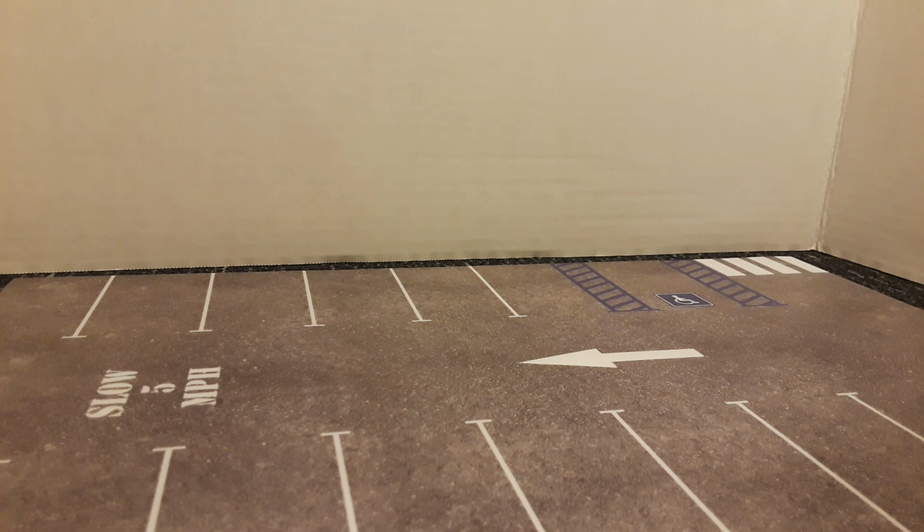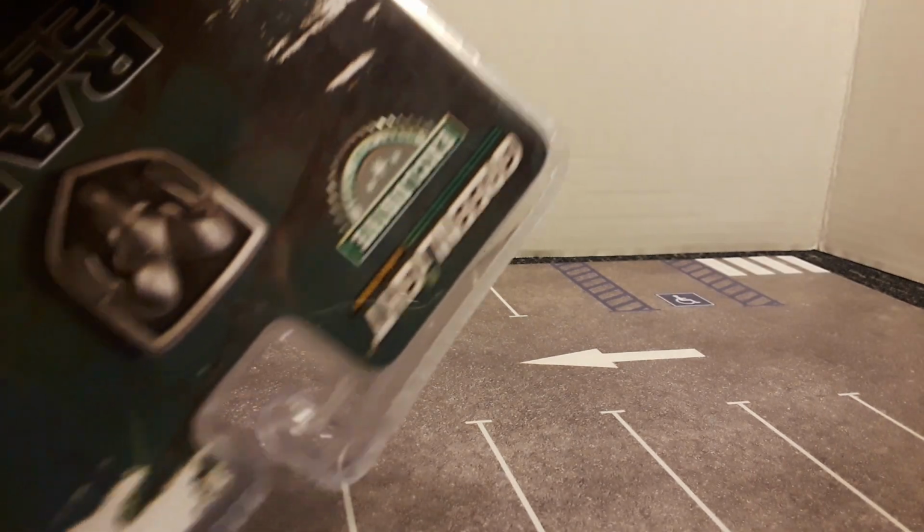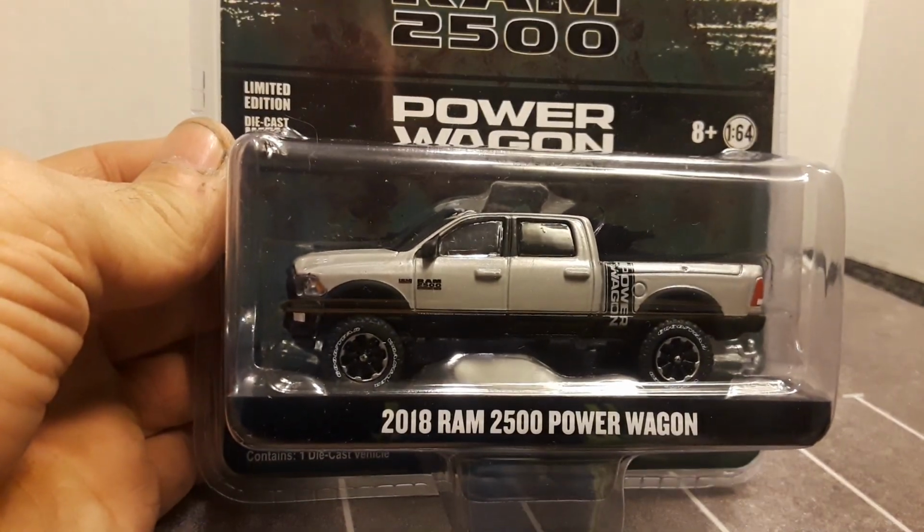Let's check out a whole bunch of Greenlight Dodge Ram 2500 Power Wagons. These are all, I think, hobby exclusives. So first up we got the Power Wagon.